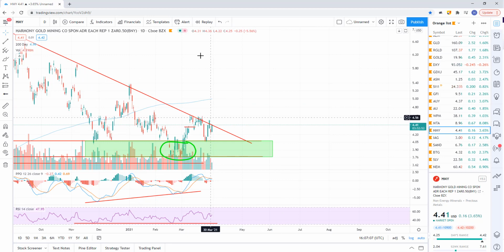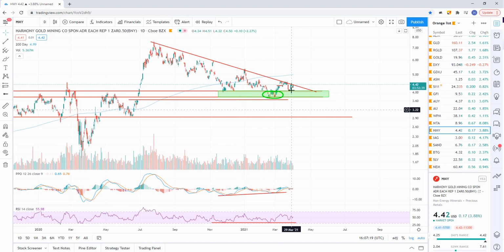I stepped in on this one already. I was actually buying this down in this buy zone. I figured they were going to hold support here. So I've been in this one for a while, and obviously I'm waiting for that breakout. So a break of that trend line will signal that the trend has reversed. All right. So I like that one. I think we're going up on that one.